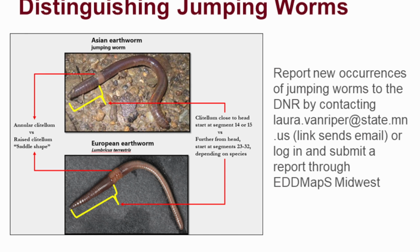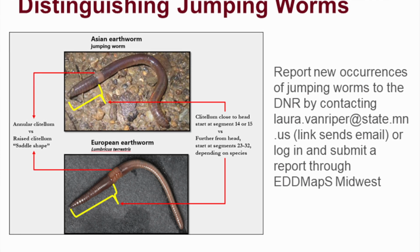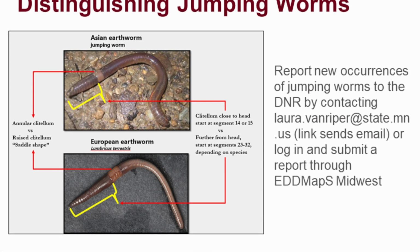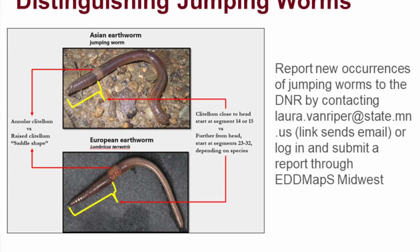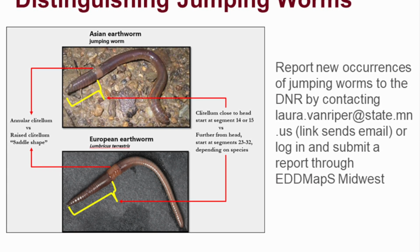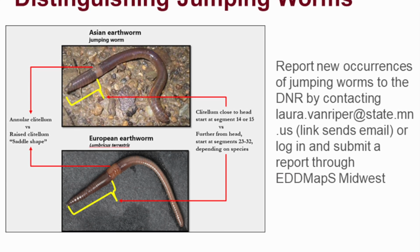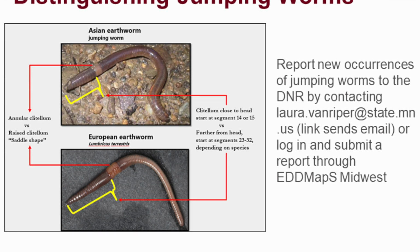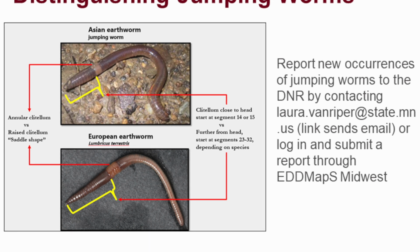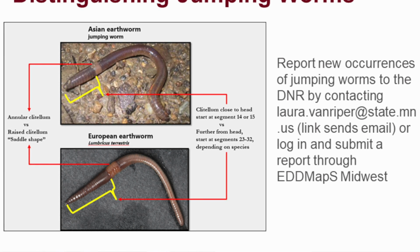On the Asian jumping worms, well, all earthworms have a little collar around them. On the Asian jumping worm, it is closer to the end of the worm. Where on the European earthworms, it's more like a third of the way down or better, maybe more. Also, the collar is, what do I want to say, like it's clenched in on the Asian jumping worm. And on the European earthworm, it's more like a saddle going around it. So that's a couple ways to help you tell the difference. But just be aware, keep your eyes open, and do your best not to spread them.